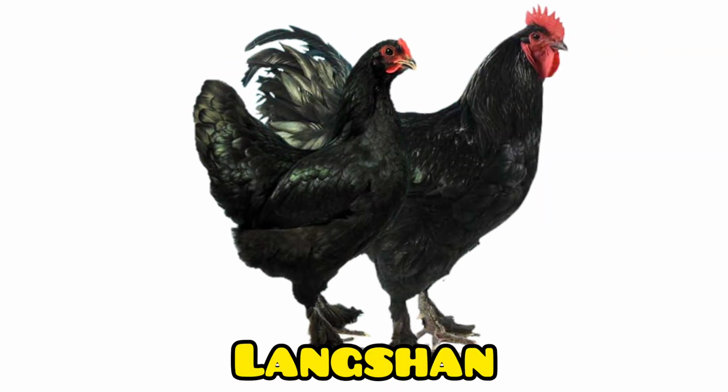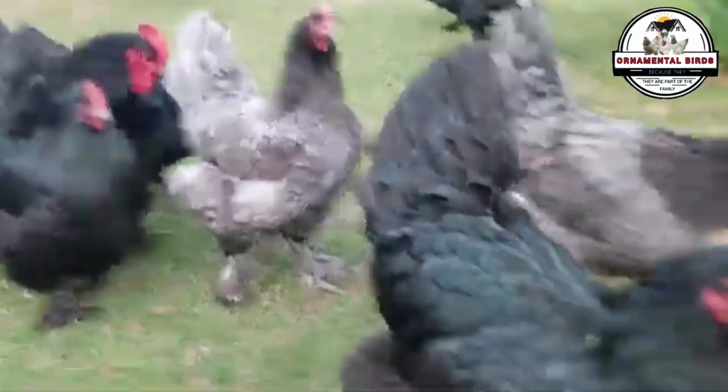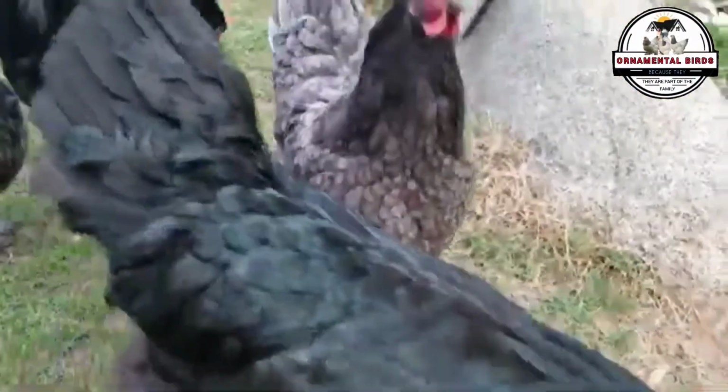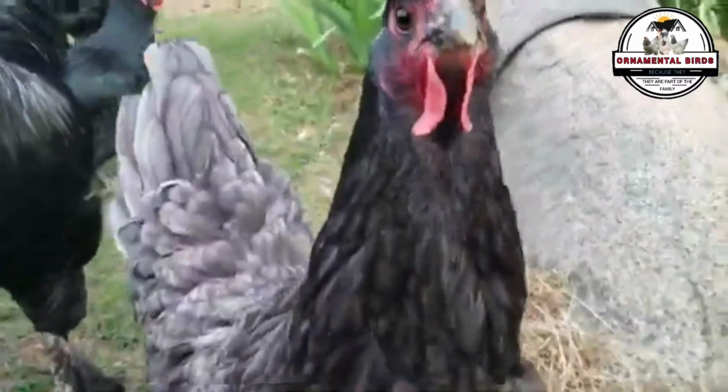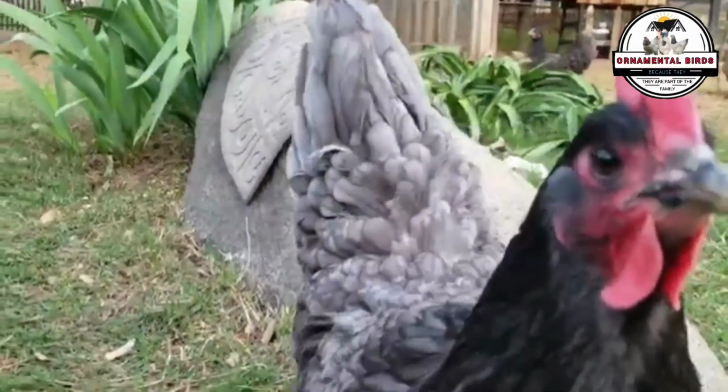7. Langshan breed. The Langshan chicken is a dual-purpose breed with origins in China. Roosters weigh around 9.9 pounds, while hens weigh around 7.9 pounds. Its egg-laying capacity is low, with a production of 120 to 150 eggs per year. Its main value lies in its large size and the quality of its meat, which make it a favorite for those seeking a dual-purpose breed. Its temperament is docile and calm.